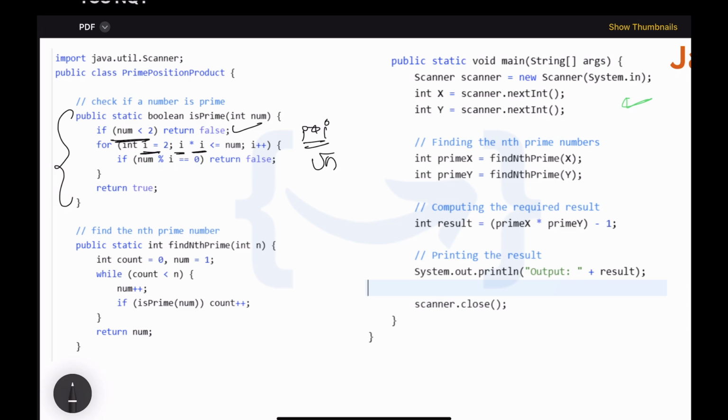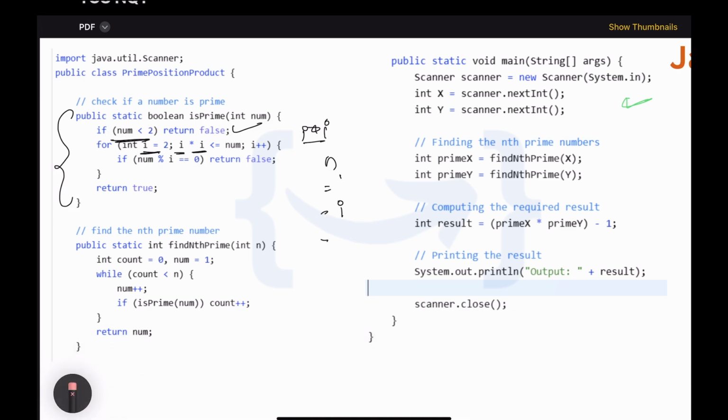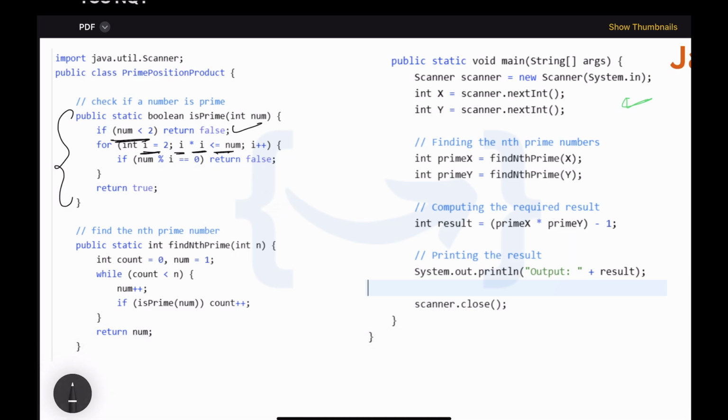So why is it one and the same? Because n is equal to i square, which is i squared. So you can say that i is equal to root n. There are many things that you can derive, isn't it? So yes, clear. So what will happen now is it will go till num, and i plus plus.